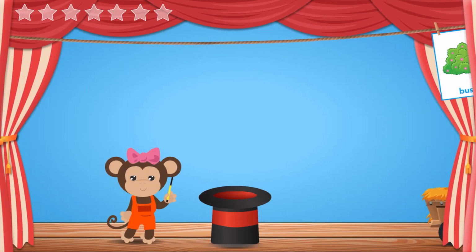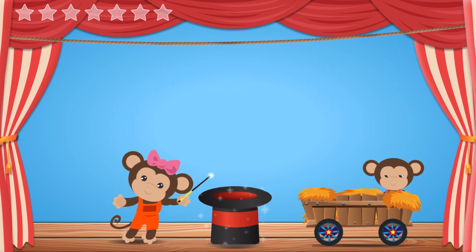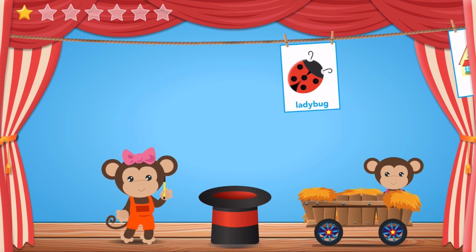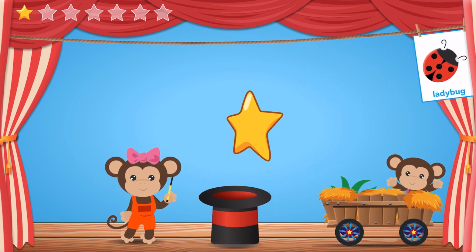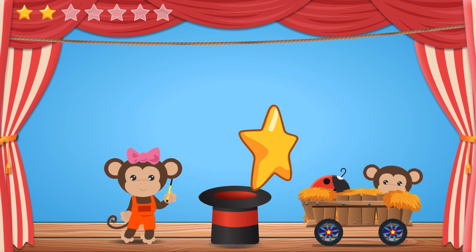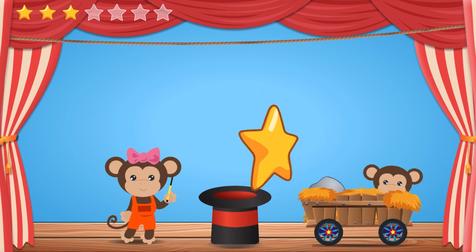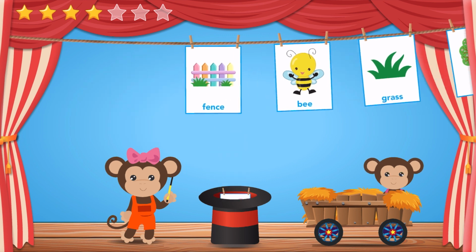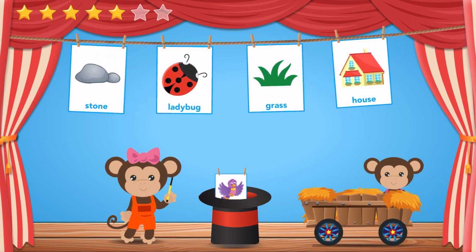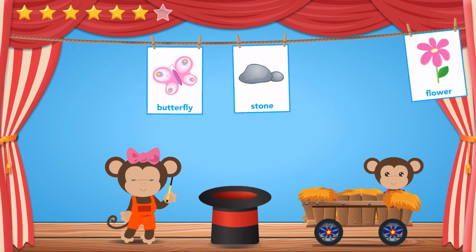This little monkey does magic tricks. Tap on the picture called and see what happens. Bush. Grass. Ladybug. Stone. Butterfly. Bird. House.